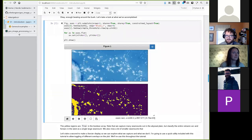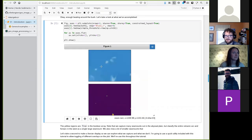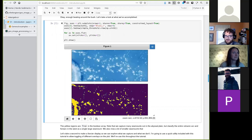The next thing is that we've missed a lot of these small seamounts. So let's look at these. These are quite arguably seamounts. Whether or not we're interested in them depends on the problem at hand, but it's the sort of thing we would normally want to classify. So while we haven't done terrible, we haven't done great either.